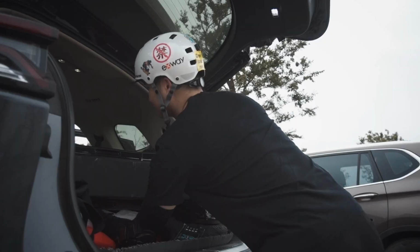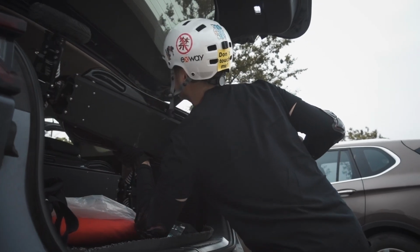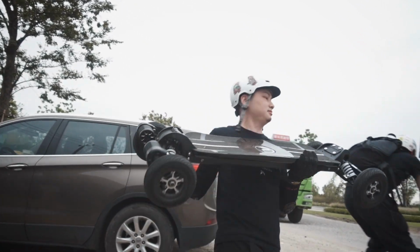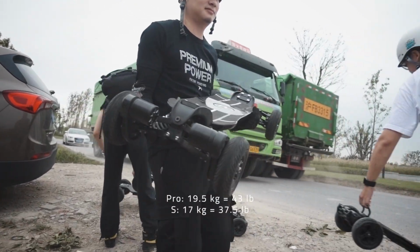Portability, dun dun dun. This is where Propel thinks I'm going to take issue with this board, and they're right. This board is heavy. According to Propel's website, the Pro is 19.5 kilograms and the S is 17 kilograms.